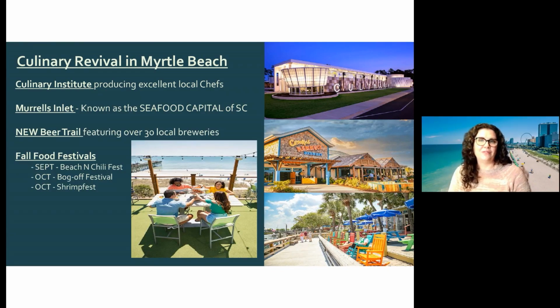Our beer trail obviously is still a fun option to go check out. And then we have some fall food festivals that are also great to go down and check out in off season. So September, we have our Beach and Chili Fest. October, Shrimp Fest, one of my favorites. The Bog Off Festival as well. And events keep happening all year round. So it's really great to even check out our events page on our website because there's always something happening even in off season.